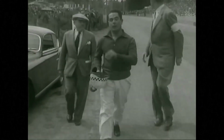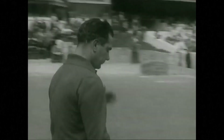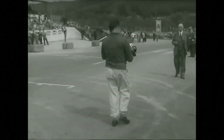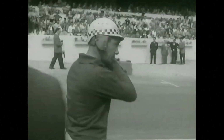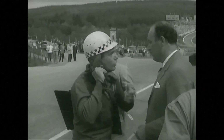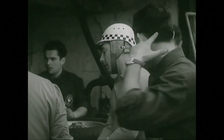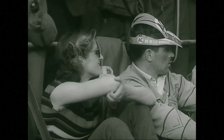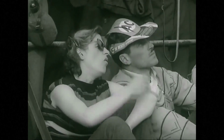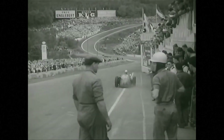Miraculously uninjured from his accident, he comes back to the pits on foot. He's a bit shaken, but remarkably unruffled by the crash. He's putting on his helmet again. It looks as if he's going to take over one of the other Maseratis. Yes, at the pits, the Argentinian Mieres is pulled in. Behra is going to drive number 24. And there he goes. For Mieres, the race is over.